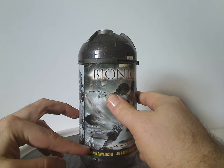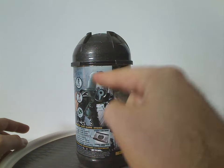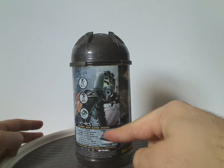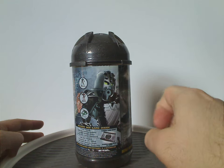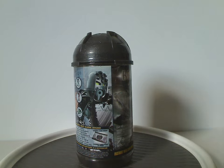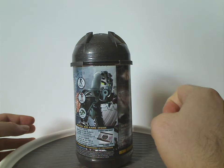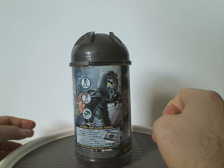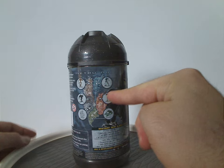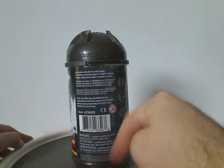Set number is 8603. And on the backside, I have another picture of Whenua in a different position, which all of them have, and the instant win game inside with a little insert, which unless you were lucky enough to win, playing stuff for that. But however, a little map of Metru Nui and all the Toa Metru in it. Then the barcode and usual warnings, trademarks and all.